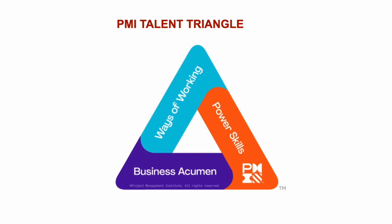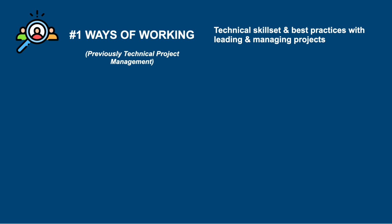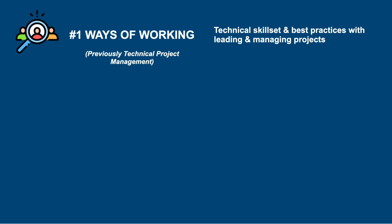Now, all PDUs that you earn must align with PMI's updated talent triangle, which focuses on these 3 core areas. Number 1, ways of working, which was known previously as technical project management. Now, think of this in terms of learning the skill set and the best practices with how to lead and manage projects. It could be learning how to adopt the agile framework or tools and techniques to implement the waterfall approach, and of course, how to empower our teams to create the final product.